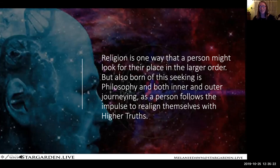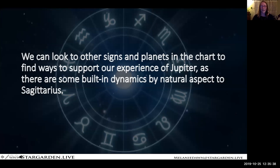So religion is one way that a person might look for their place in the larger order. But also born of this seeking is philosophy and both inner and outer journeying, as a person follows the impulse to realign themselves with higher truths. We can look to other signs and planets in the chart to find ways to support our experiences of Jupiter, as there are some built-in dynamics by natural aspect to Sagittarius.